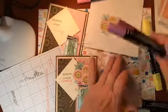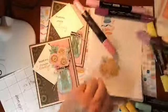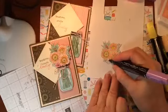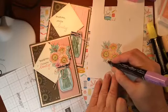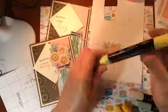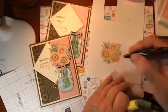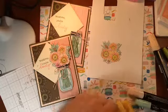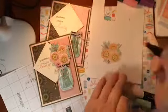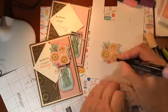I think I'm gonna just use my, back in here, light Blackberry Bliss, or yeah, that's the light one, like that. We want our super bright yellow in the center there. And we'll get a bit of pink going there.